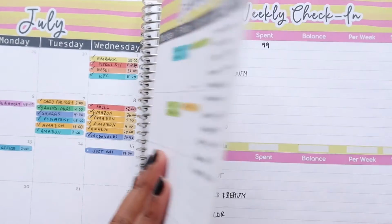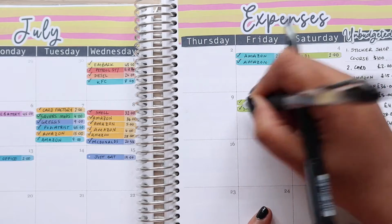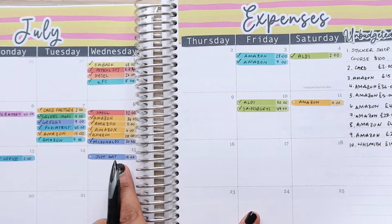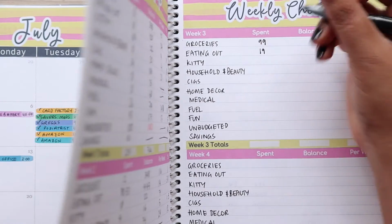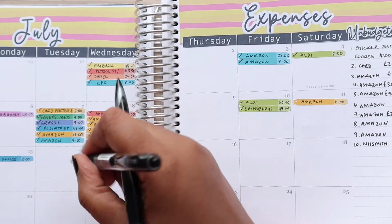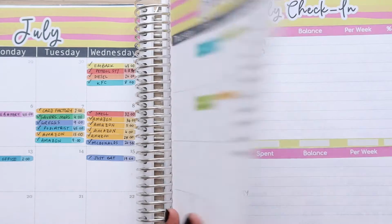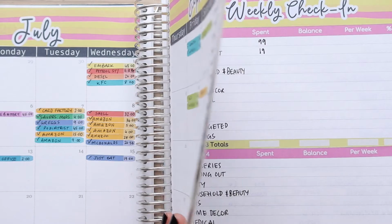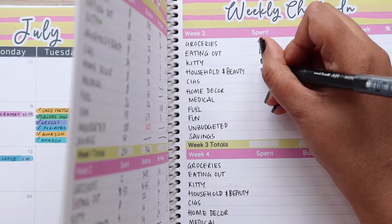Okay, eating out, and then I'm just going to check it off as I do it. Eating out, we had one transaction which is Just Eat, which was £19. And then let's check that off. And then next one is kitty. We had no kitty expenses, so that is 0. And then household and beauty was also 0.